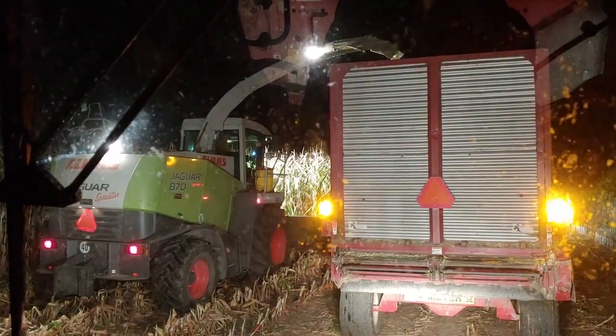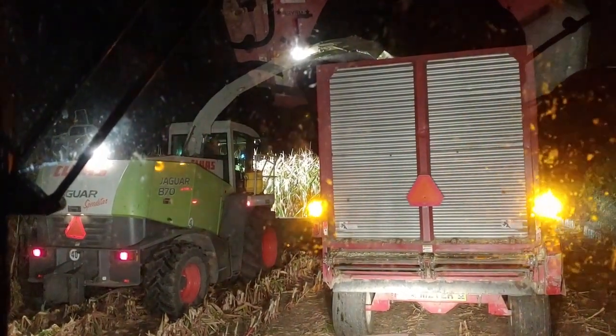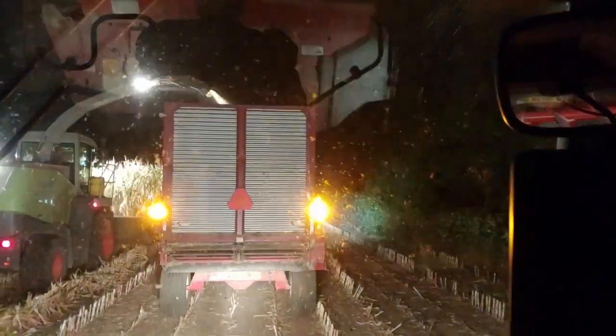Dad has his hazards on because he turns his backlights off so he doesn't blind Michael since he has LEDs. I have buttons over here I can press to turn lights off, which I got the cab lights in the back off. Otherwise I have everything else on.